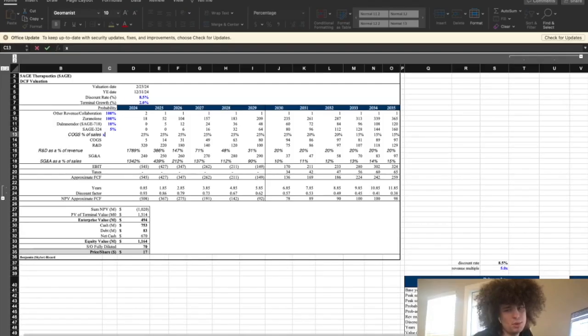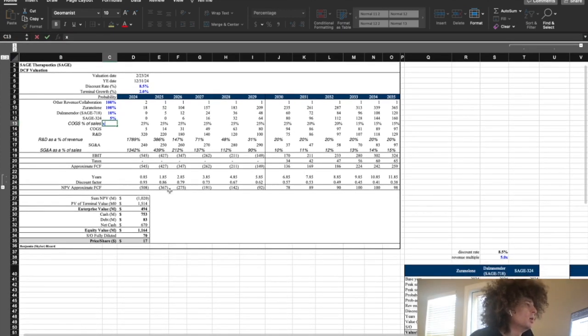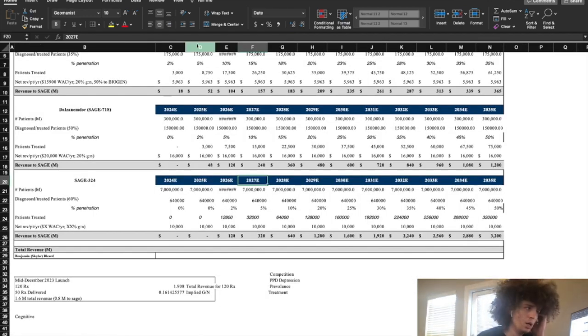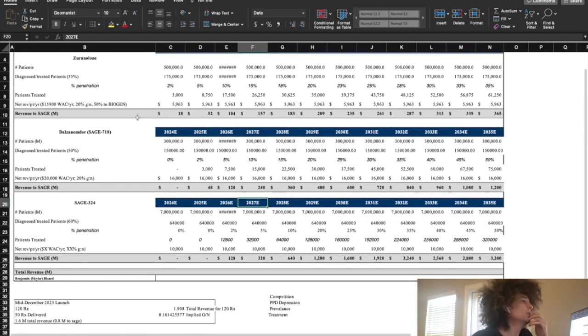All right, y'all. So good morning. I did a little bit more work on this, and I kind of just finished it up. So I was looking at these other two models, the other two programs. There's a couple things that I've changed from the last time.